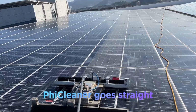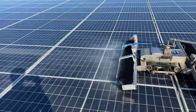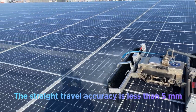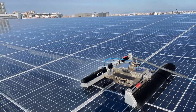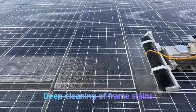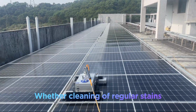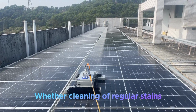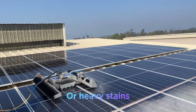PhiCleaner goes straight. The straight travel accuracy is less than 5 millimeters. Deep cleaning of frame stains. Weather cleaning of regular stains. Or heavy stains.